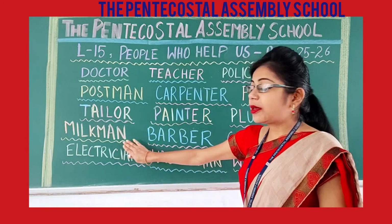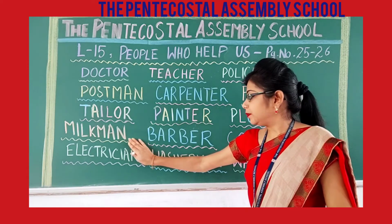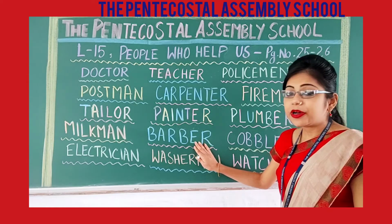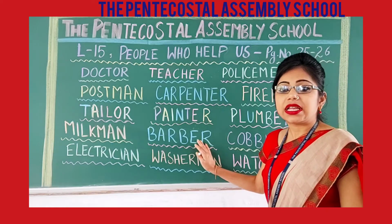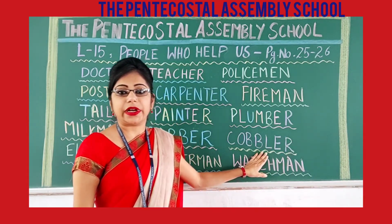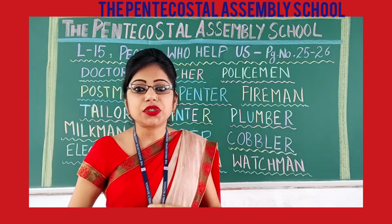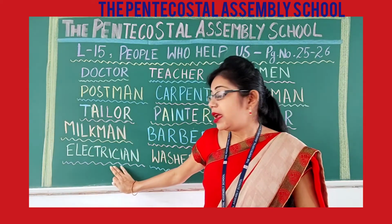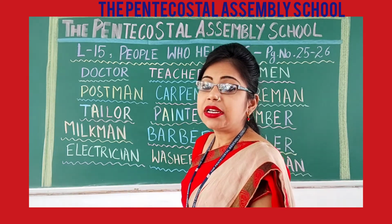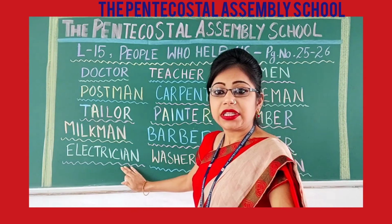Next, milkman. A milkman is a person who brings milk for us. Barber. A barber is one of our helpers who trims our hair and cuts our nails. Next is cobbler. Cobbler, children. Yes, a cobbler is a person who mends our shoes, who repairs our shoes. Electrician. An electrician works on electrical fittings. An electrician repairs the electrical things.